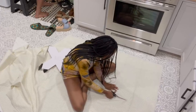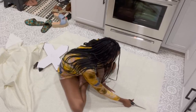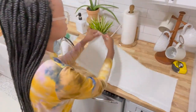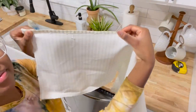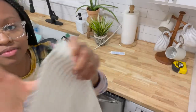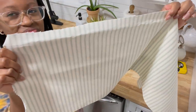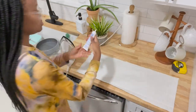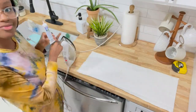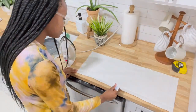I just want to put something up here so I can have a little bit more privacy, but it also be cute. And so I found this fabric online. It will be linked down below. I think it was around $4 a yard, and it's a pinstripe white and sage pattern. And so what I'm doing right now is using fabric glue to kind of like hem, I guess you can say. Those edges just make everything look a lot cleaner. And then I'm going to hang them up.